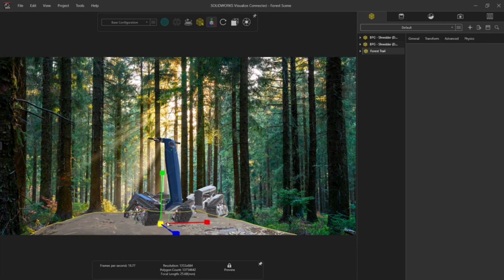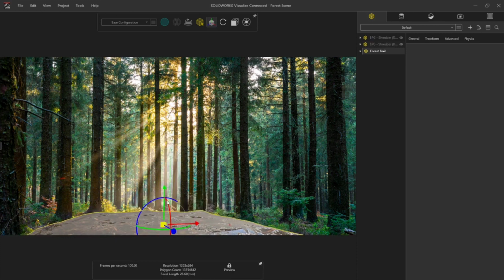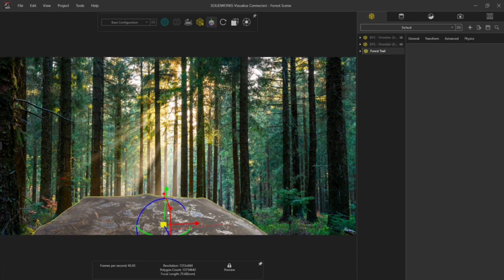Which version of SOLIDWORKS do you need? There are 3 available versions, and it's important to consider each version before making your purchase.